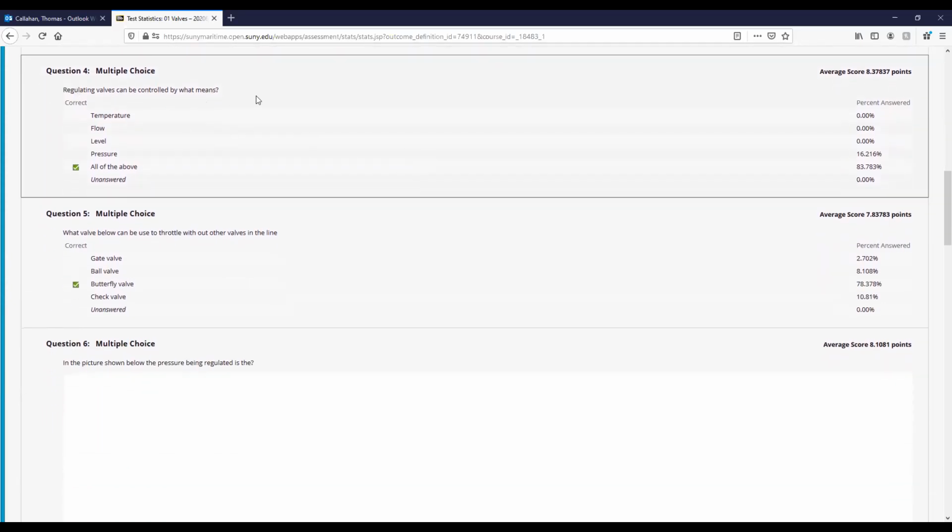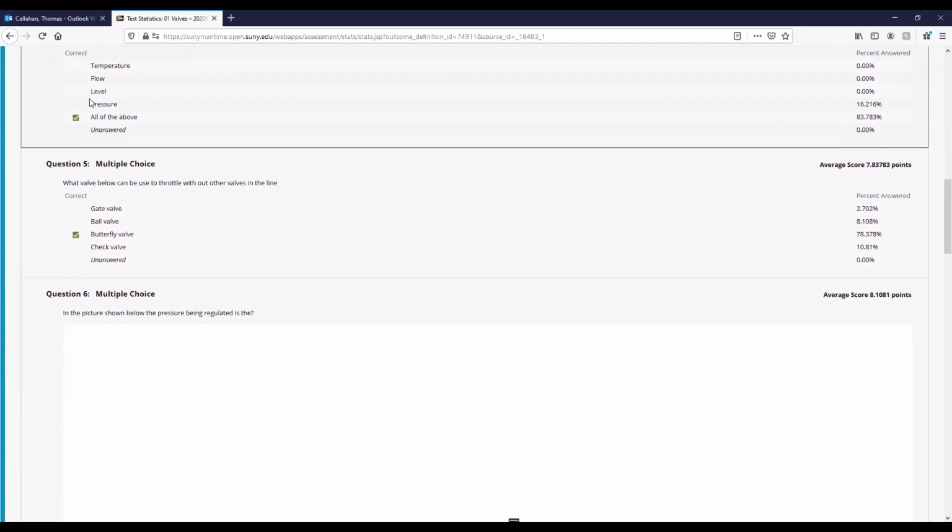Regulating valves can be controlled by what means, all right? And it can be controlled by everything. Remember that one slide that was like, if we can measure it, then it can happen. So you've got temperature, flow, level, pressure, literally anything that is measurable, we can take it and put it into a regulating valve, all right?